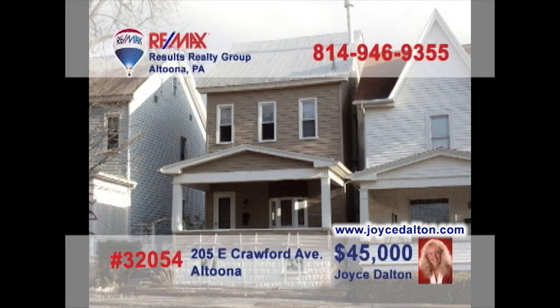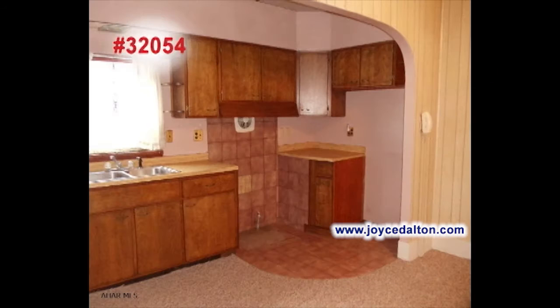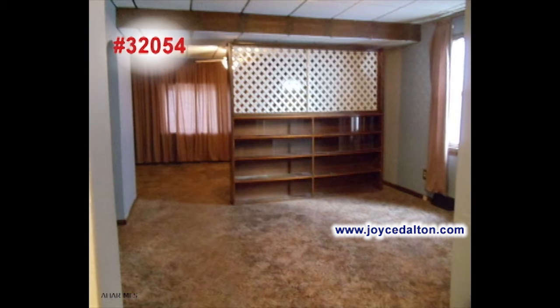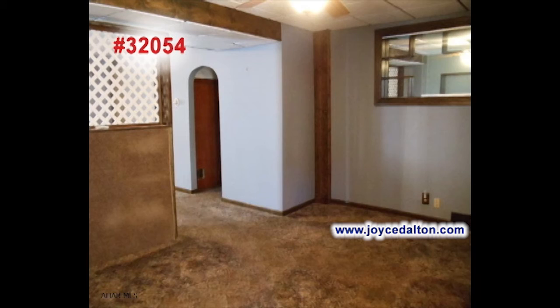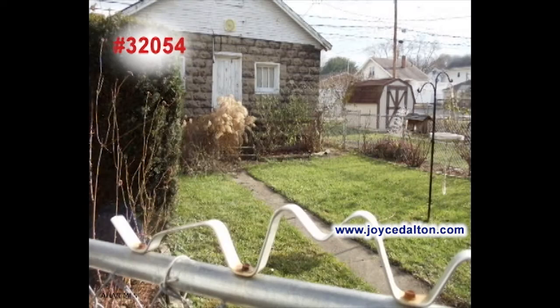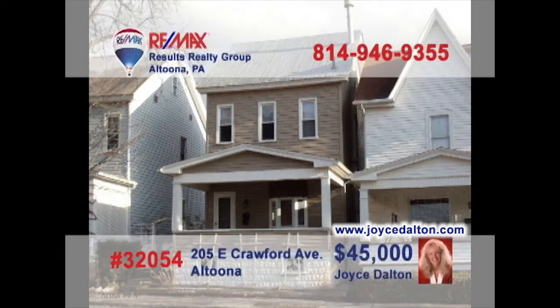Our next stop on the Parade of Properties is Altoona to see this great starter home presented by RE/MAX Hall of Famer Joyce Dalton. Here's a kitchen with lots of modern touches and abundant cabinets. The adjoining dining room provides warm sunlight and built-in shelves. You'll love the built-in shadow box in the living room. 3 spacious bedrooms to fit your family comfortably. All this plus a detached garage. Head to JoyceDalton.com for all the details.